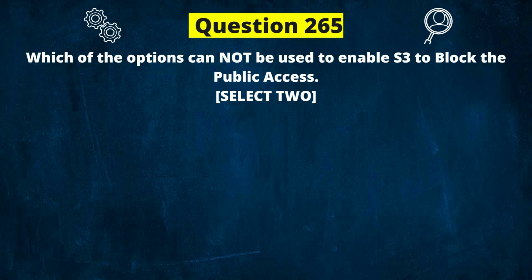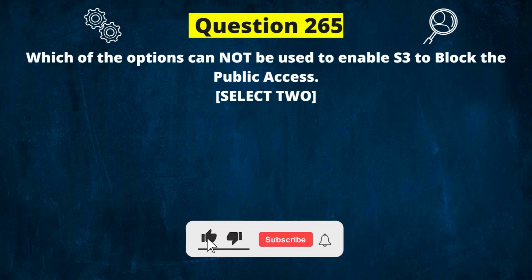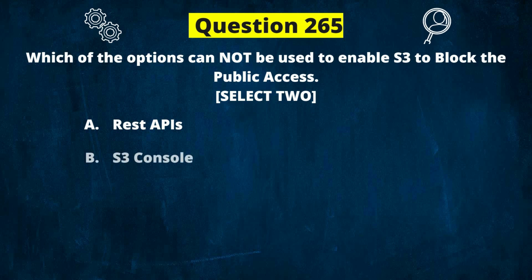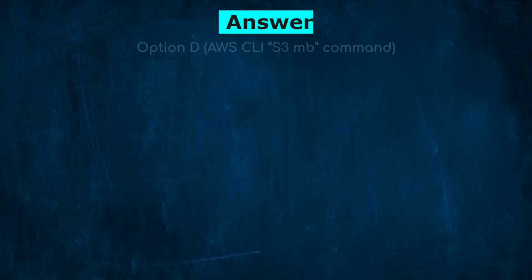Next question. Which of the options cannot be used to enable S3 to block the public access? Select two options. The options are A. REST APIs, B. S3 console, C. SDKs, D. AWS CLI S3 MB command, E. S3 object lock. And the correct answer is option D, AWS CLI S3 MB command, and option E.